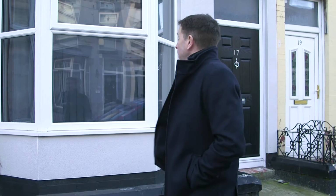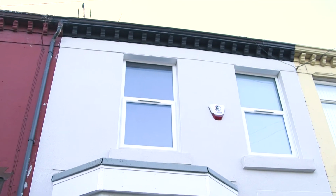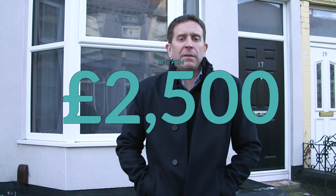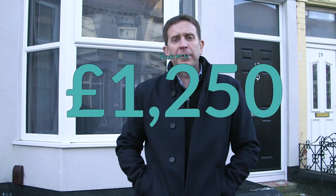Okay, so here we have another 6-bed, 3-shower room HMO. As you can see, it's done up to a nice standard. This one was bought back in 2017 and it was a bit of a wreck. This one actually had some structural issues that we had to fix. So again, something that could put off the amateur investors. Going to be rented this year at £2,500 a month, giving me a nice cash flow of around £1,250 per month.